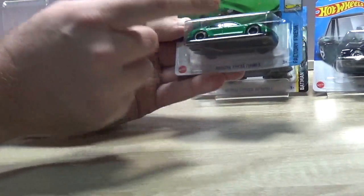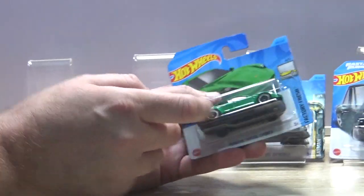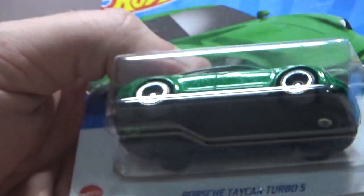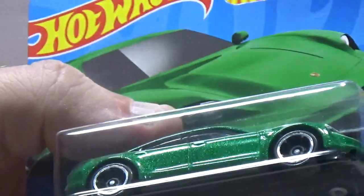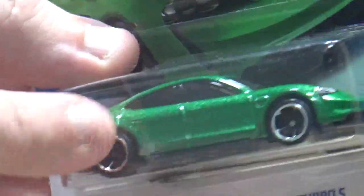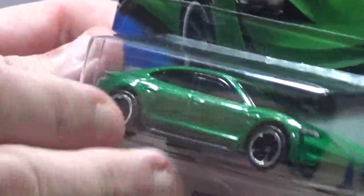This one, I love the fact I got this one. This is actually bittersweet for me because in 2020 they released the Porsche Taycan in a brown and I couldn't get it. And I ended up buying it last year off of eBay. I bought three cars in a bundle. And I was like, oh, you know, wish I could have got more of them. And then they brought this one out this year and it looks really nice. I love the flake and the paintwork and all that. It's a beautiful looking car.